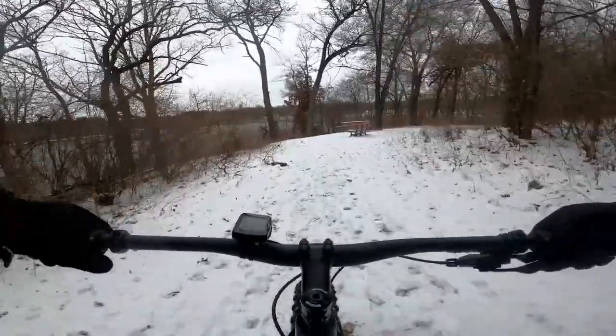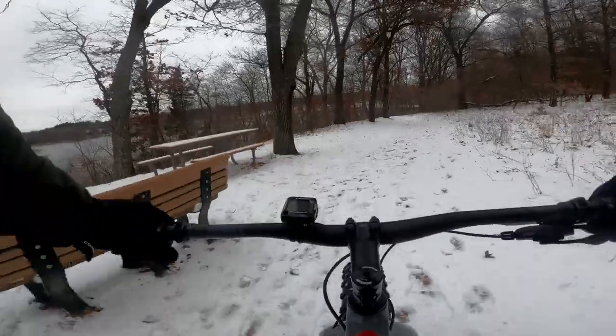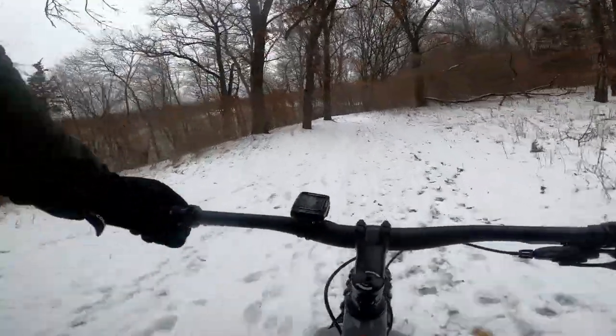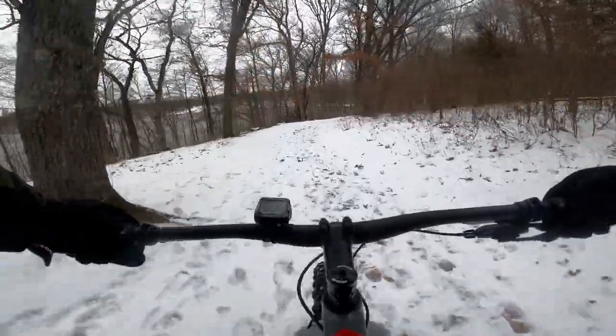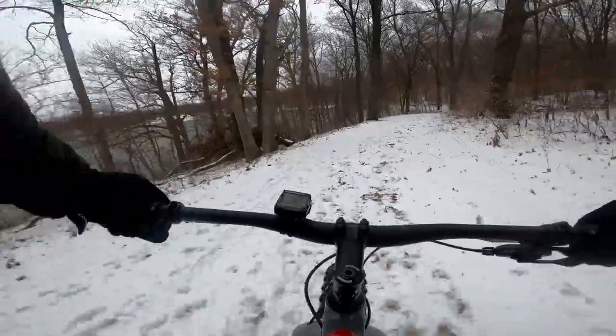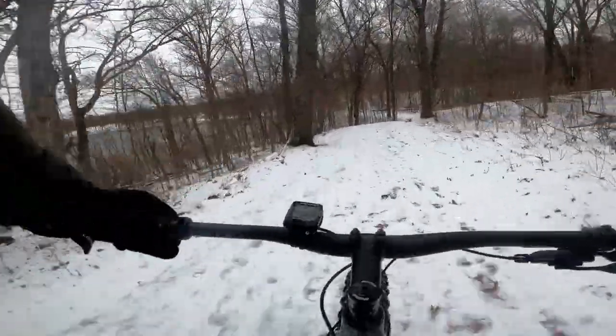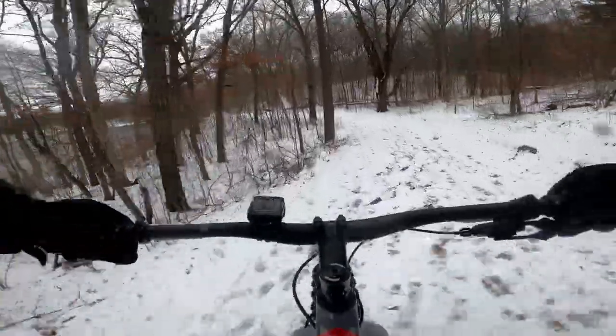Looks like the lake is still not frozen over. Kind of surprised by that. It was really cold last night. If it was frozen over, I could burn some fast laps around the lake and rack up some miles quickly, but no dice.